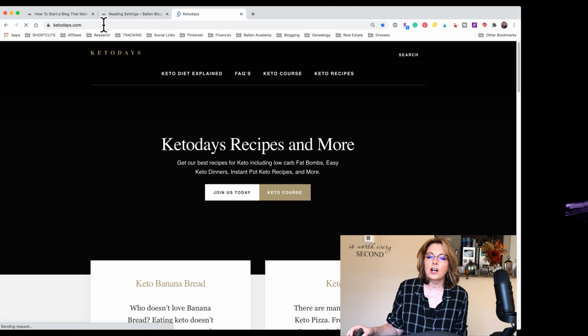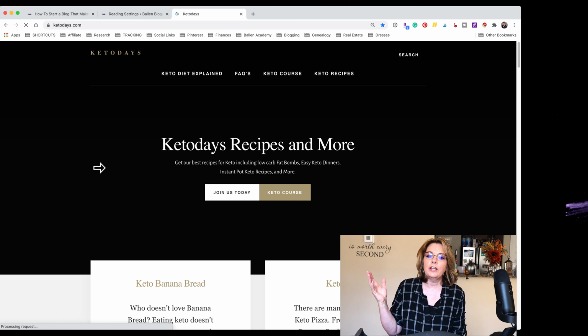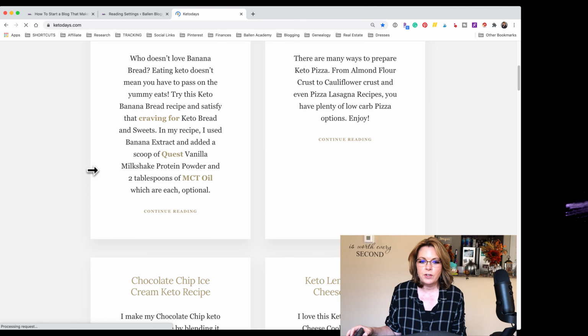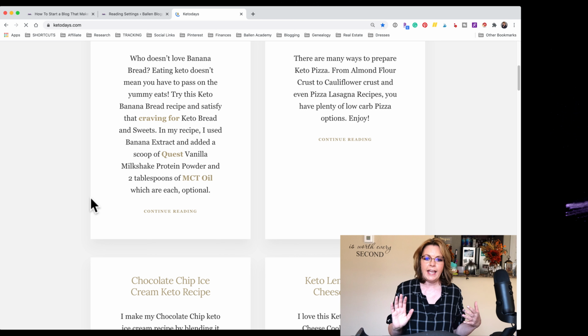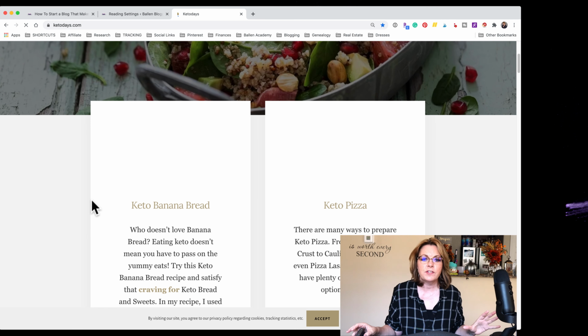I got started on Genesis early, and I've been using it for a long time, so it works well. So anyway, you can go over to the Keto website and you can see the exact same thing, but again, different layout. This time I've got great big bold recipes. So it works for all of these different things.